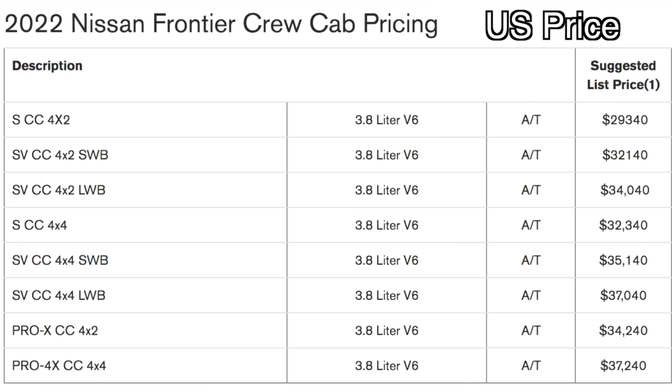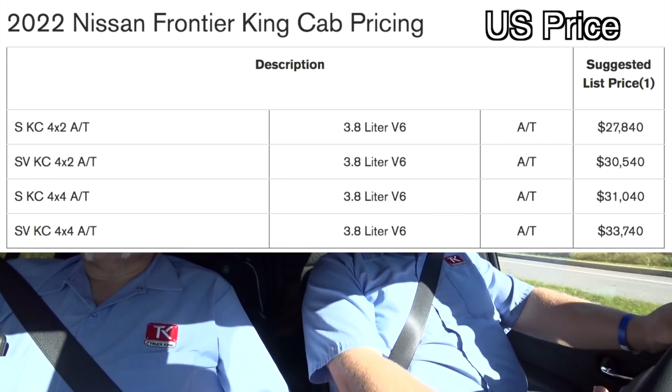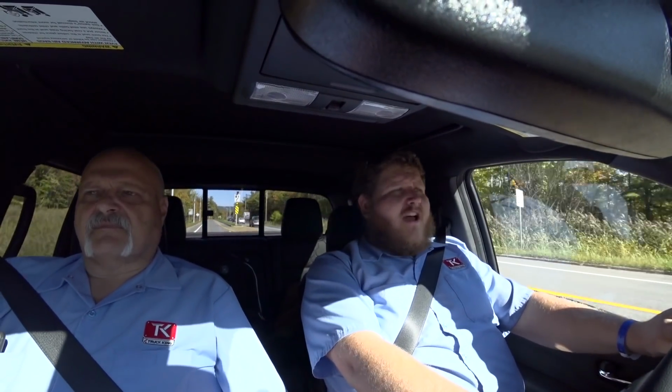Now let's talk about the pricing. And specifically, we're gonna deal with Canadian pricing. US prices, I'll just throw them up here. So for the Canadians, the Frontier will cost just a hair under $40,000 to start, and you do have to know that every Frontier in Canada will be four-wheel drive. We're not getting two-wheel drive models here.